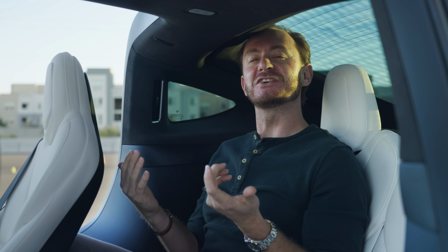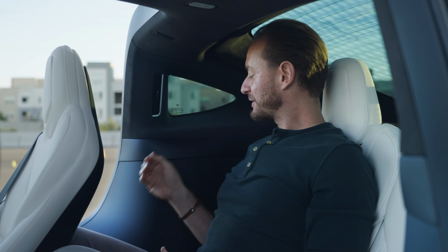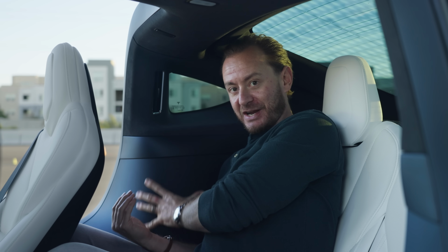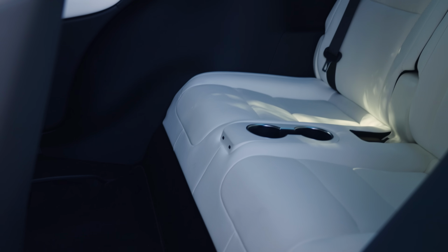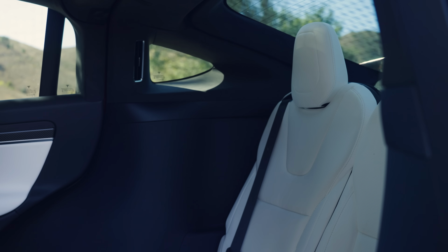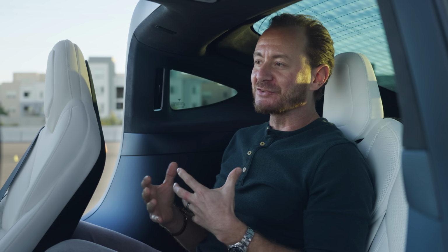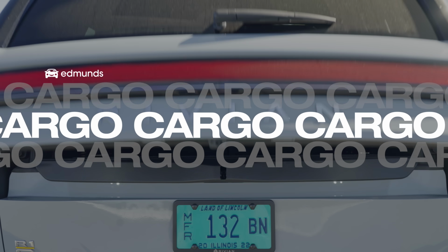That's not super reassuring, but I could do short trips back here, as long as you're really comfortable getting cozy with a giant plastic slab right here. All in all, there's definitely less space in the Model X, but accessibility is a little bit easier. Still, these interiors both leave me feeling kind of cold. I don't feel like they're the selling point of either car.